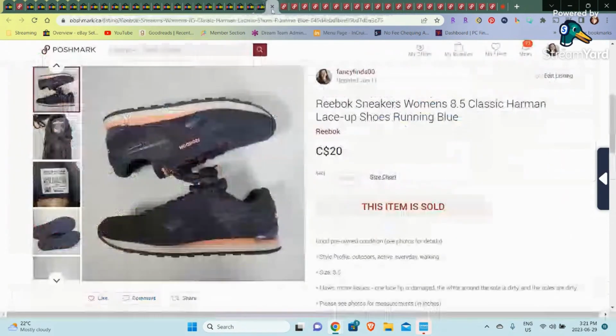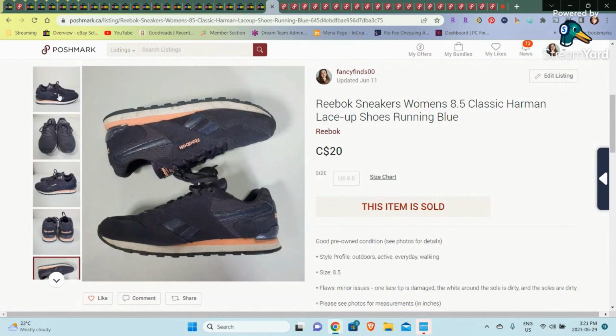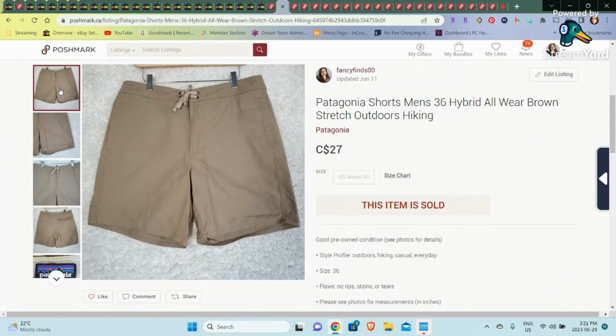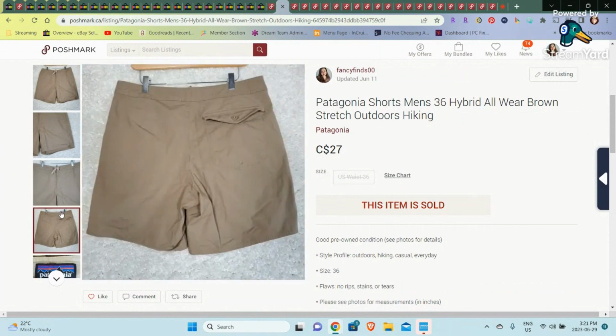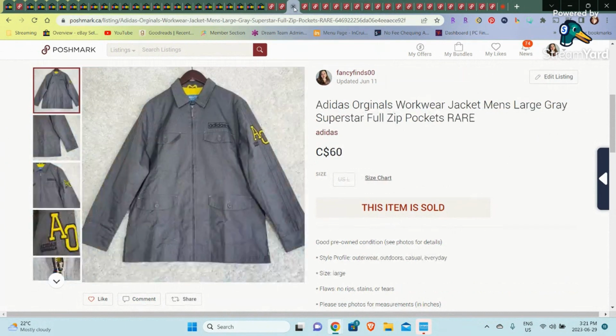Now over to Poshmark. Poshmarks are in Canadian funds and not US funds like eBay. Here is a pair of Reebok sneakers. I've had these forever. Took $20. I would not buy these again. We have a pair of Patagonia shorts, size 36. I buy all Patagonia. I can't say to buy or not to buy. I mean, you could look your specific style up. These went for $27.